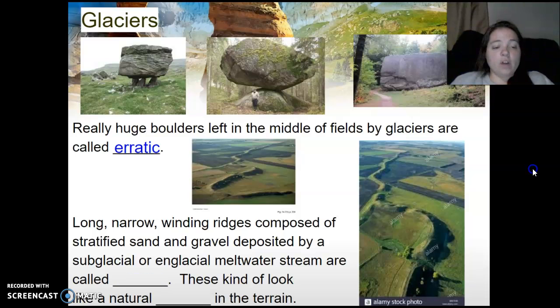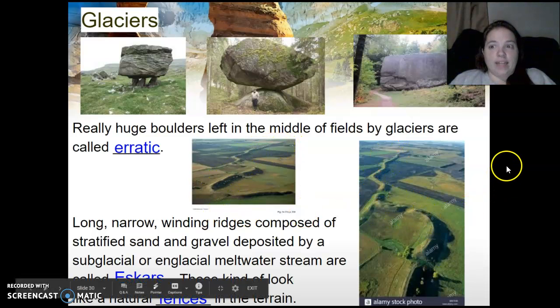All right, and then you have these long winding ridges that are composed of stratified sand and gravel deposited by subglacial or englacial meltwater streams. So it happens on the bottom part when it starts to break up and move away. And these are called eskers. They kind of look like natural fences or barriers. Look at that. It looks like somebody put a fence up, but it's actual land. It's natural.